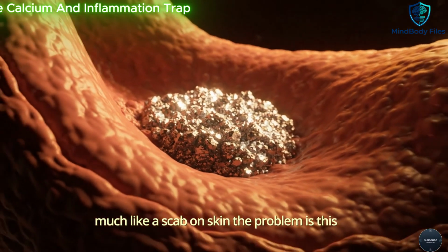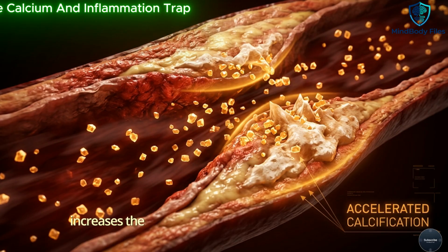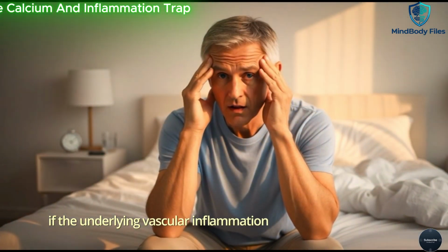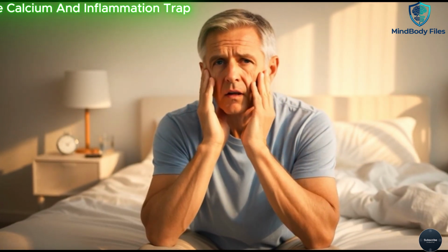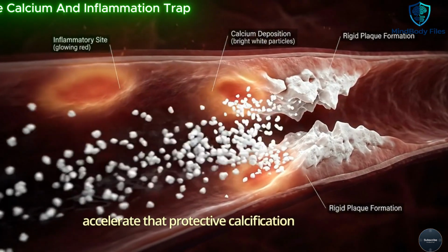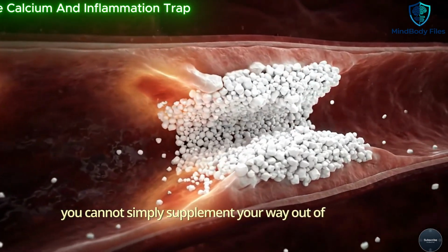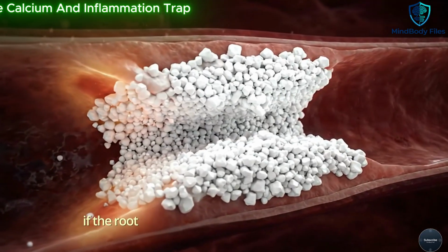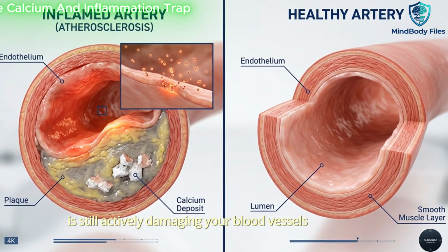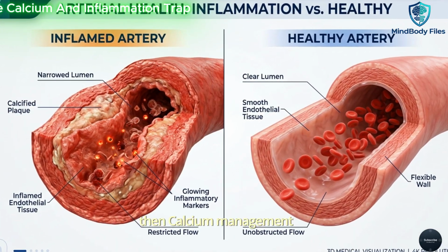The problem is this: supplementing with high-dose D3 increases the calcium available in your bloodstream. If the underlying vascular inflammation is not yet addressed, more available calcium can potentially accelerate that protective calcification response rather than redirect it. You cannot simply supplement your way out of arterial calcification if the root cause, chronic systemic inflammation, is still actively damaging your blood vessels every day. The sequence matters. Inflammation first, then calcium management.